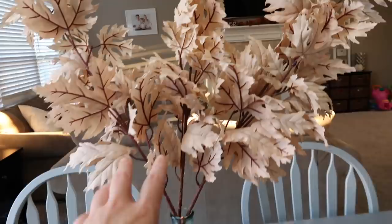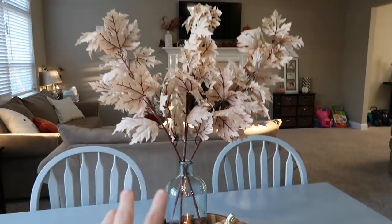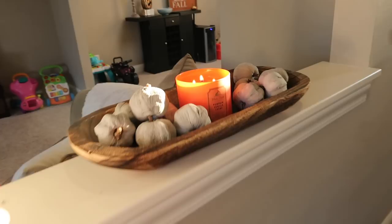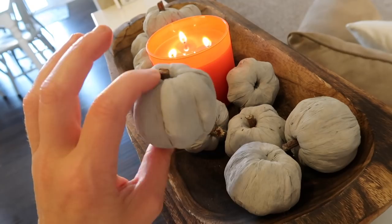They were perfect. I wanted something lighter, and I may trim them a little bit and get them to go down. I don't know if they're too big right now, but I may cut them a little bit more. And then down here, I just have some pumpkins. Pumpkins I found at TJ Maxx. They were perfect. They're gray, like a gray bluish. Again, trying to pull in more of the grays.